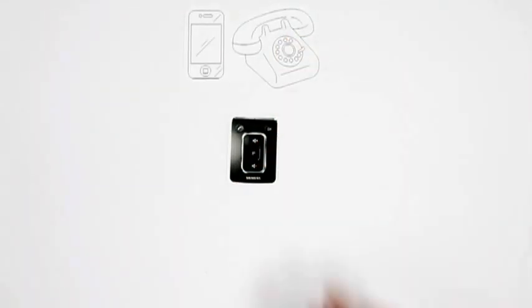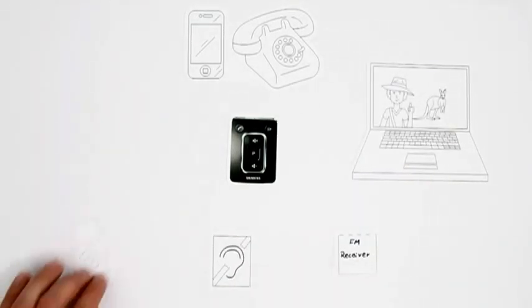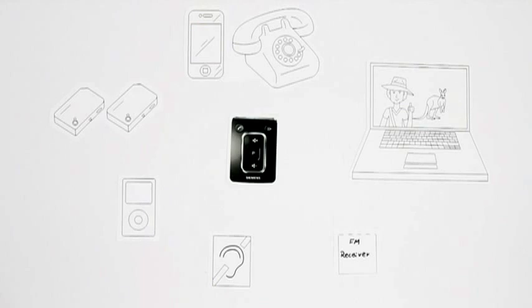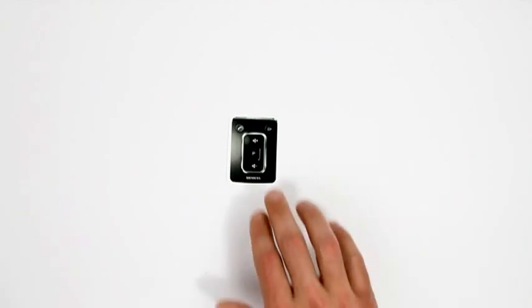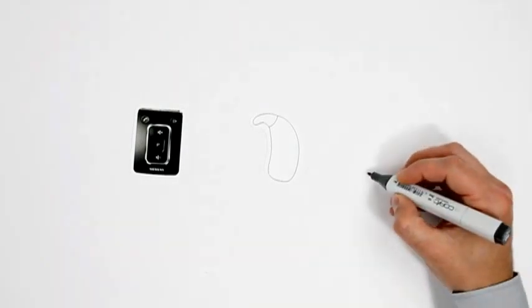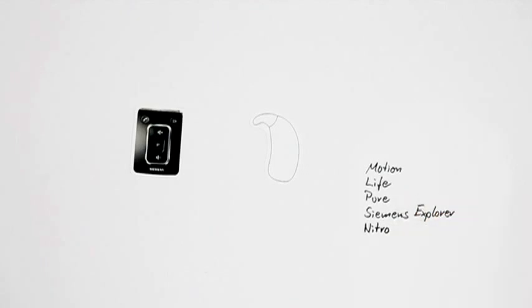So to summarize, the miniTek can communicate with 2 phones, lots of Bluetooth devices, and an FM receiver. It features a T-coil and a line input and can be used with 2 Tech transmitters to eliminate lip sync errors. And, of course, it's a remote control, too. The miniTek combines all that technology in one small device, which gives you more flexibility when it comes to choosing hearing instruments. The miniTek is compatible with all Siemens hearing instruments featuring E2E Wireless 2.0, such as Motion, Life, Pure, Siemens Explorer, and Nitro, and it has almost no effect on the hearing instrument's power consumption.